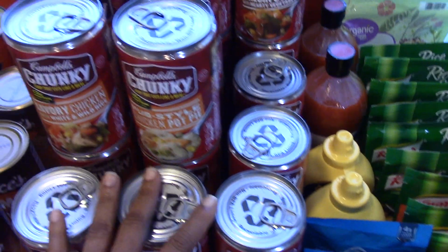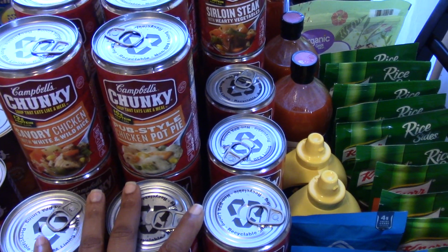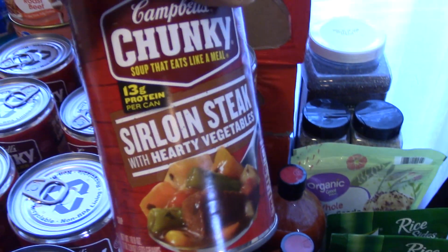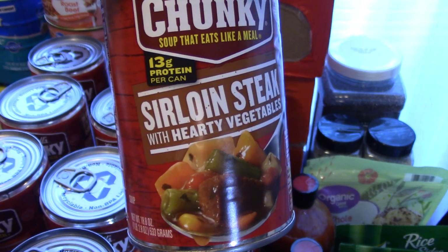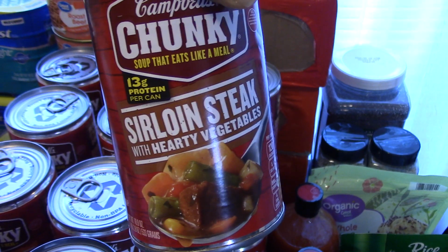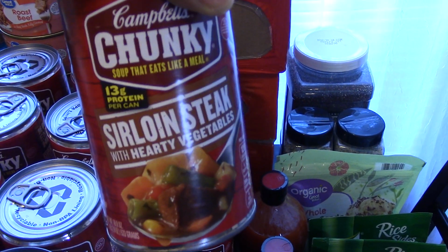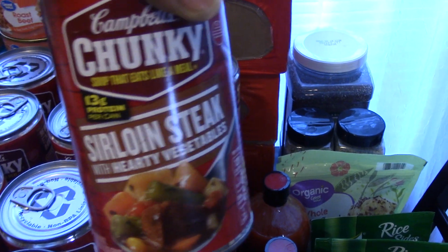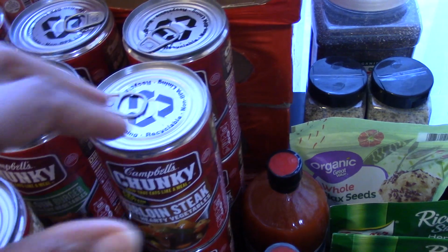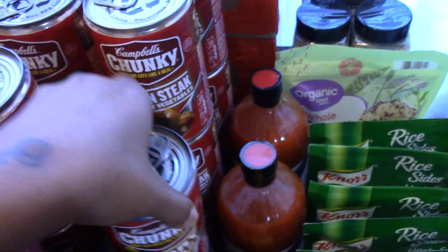And these were not that expensive. I was really shocked. They were like, no lie, like $1 and some change. And then I picked up the sirloin steak. So I was like, I love steak. I'm snatching these up. And one thing about the sirloin steak, I took all that they had. They didn't have that many. I took all that they had. And let's see what's back here. This is more savory pot roast.